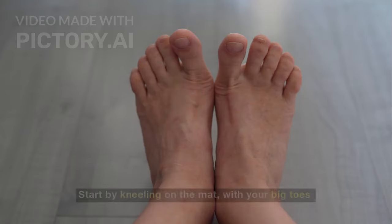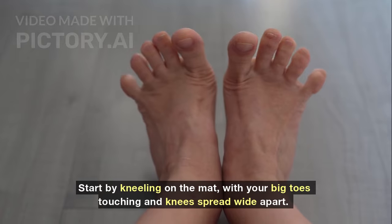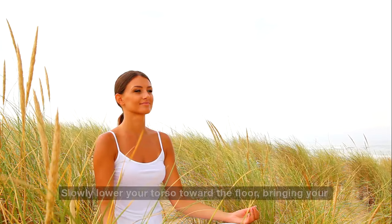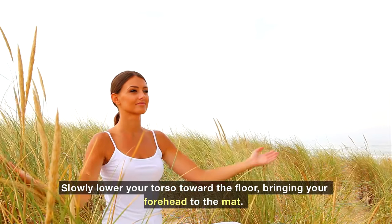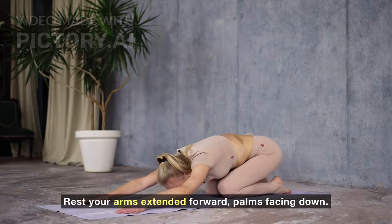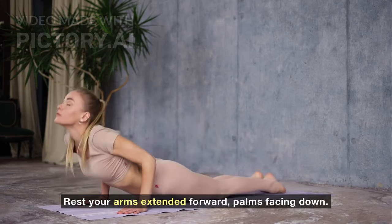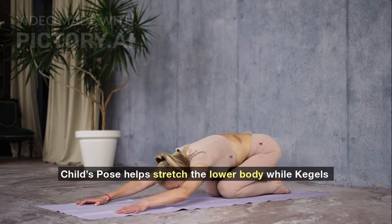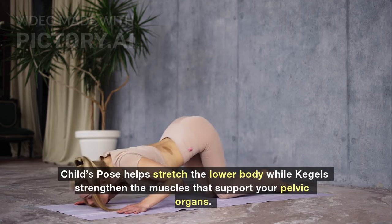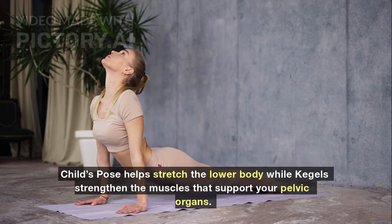How to do it? Start by kneeling on the mat, with your big toes touching and knees spread wide apart. Slowly lower your torso toward the floor, bringing your forehead to the mat. Rest your arms extended forward, palms facing down. Why it works? Child's Pose helps stretch the lower body while Kegels strengthen the muscles that support your pelvic organs.